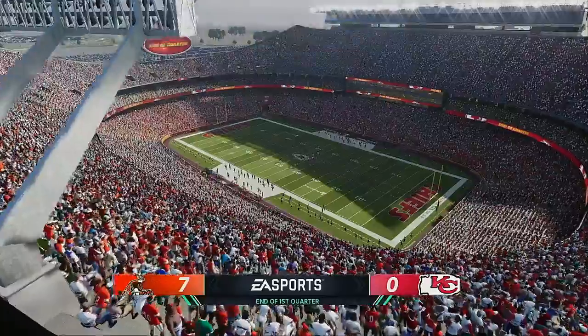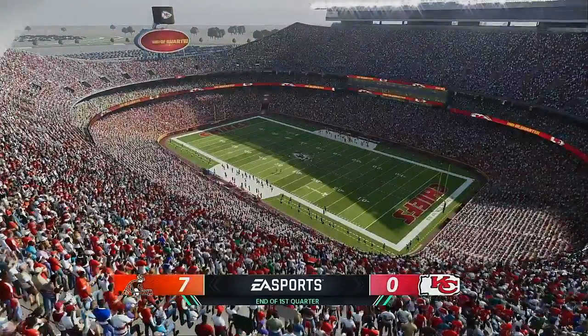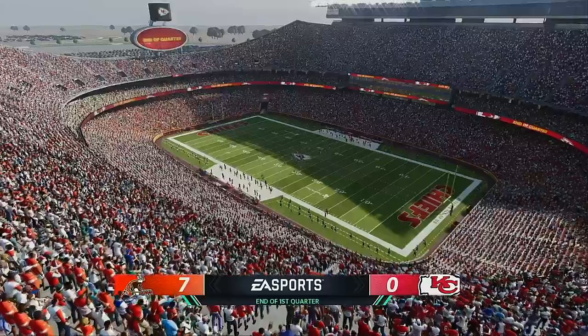After one, 7-0 on EA Sports. Browns 7, Chiefs nothing.